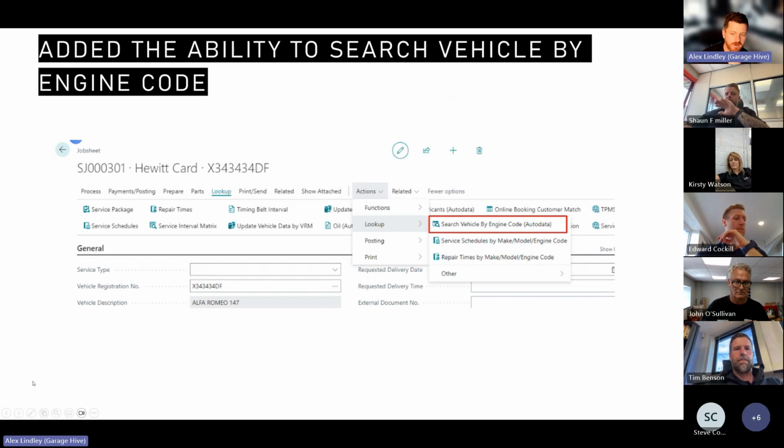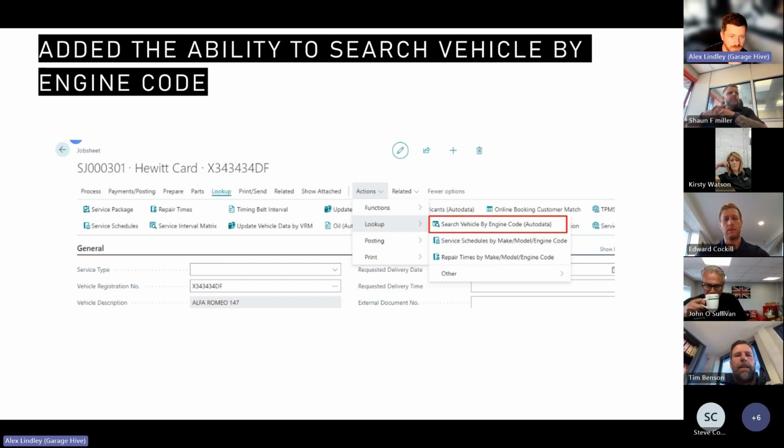Possibly not super relevant for everybody, but you can now search Autodata by engine code as well. So if you ever end up in a situation where you don't have a vehicle registration or it's not properly updated, you can actually search by engine code if you want to.